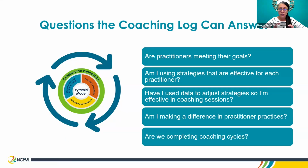So some of the questions that we can answer as coaches, if we're collecting data from our coaching log, are: Are teachers meeting their goals? Are we still stuck on one goal or two goals? What kinds of strategies are we using for different teachers? Are we using the same observation strategies every single time for every single teacher? Could that be one of the reasons why we're not completing goals? We're not meeting that teacher's need?